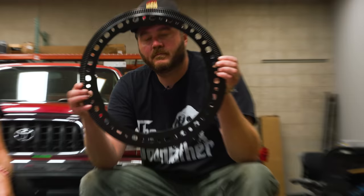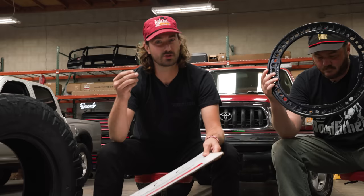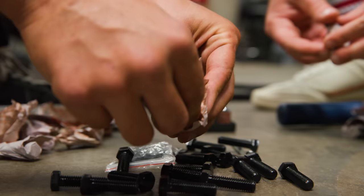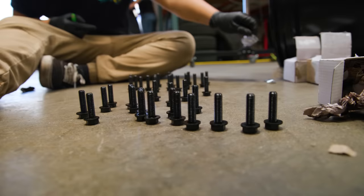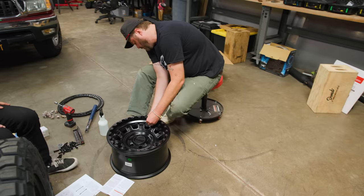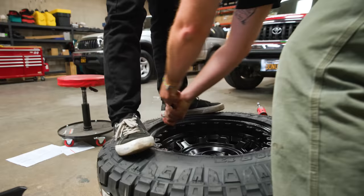With all that said, let's finally put wheels in tires. They individually wrap the hardware, so we're gonna spend a couple hours unwrapping hardware. One cool thing about having beadlock wheels is that we don't need to go to a tire shop to get these things mounted. We don't need to use a tire machine. All we need is some soapy water, some patience, some friendship, and some smarts.